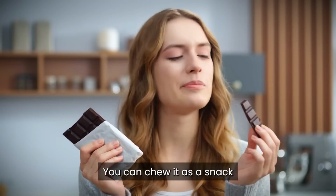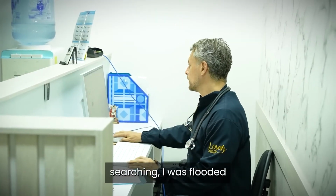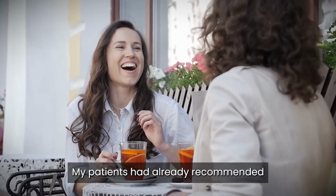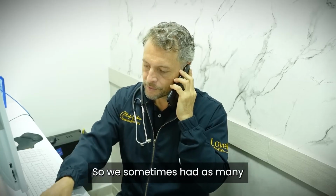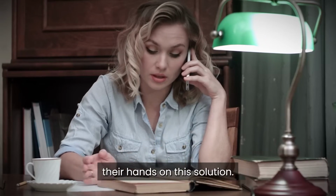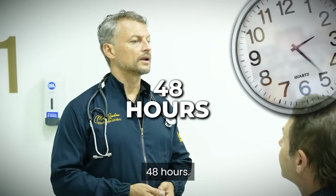You can chew it as a snack or add it to the end of your breakfast as a treat. During the 4 months of searching, I was flooded with requests for this natural Ozempic alternative. My patients had already recommended the solution to their friends, family, and colleagues at work, so we sometimes had as many as 230 calls a day from people desperately looking to get their hands on this solution. The very first batch of our solution was gone in under 48 hours.